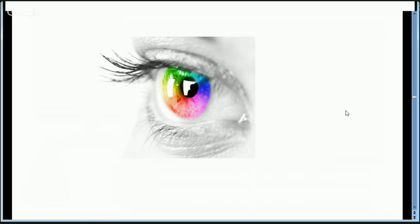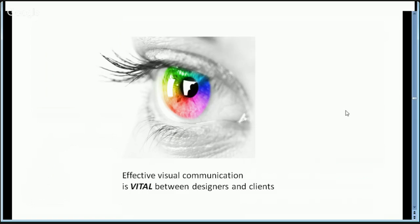So the first stage is really, and the reason that we can do this is we focus primarily on the interior decoration side of it in the first stage. There's obviously more to it than that, but that in itself is such a huge skill set. So we really start with that. We'll start with visual communication.